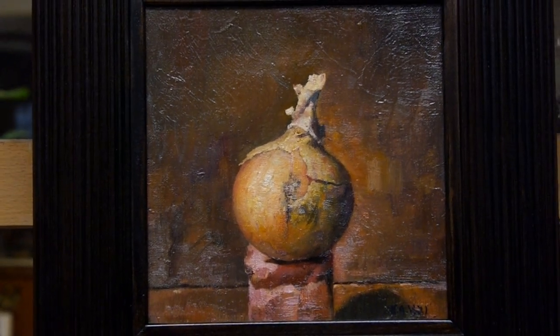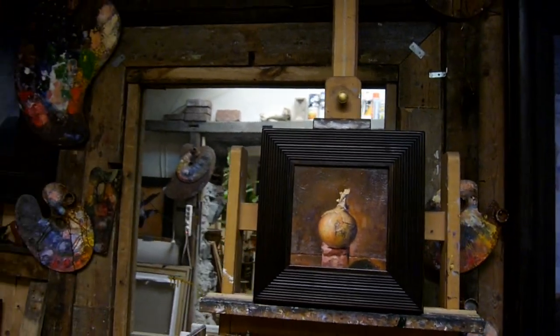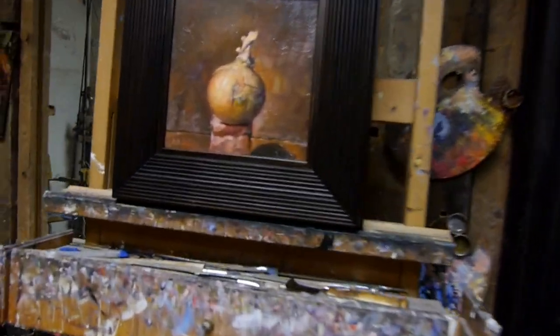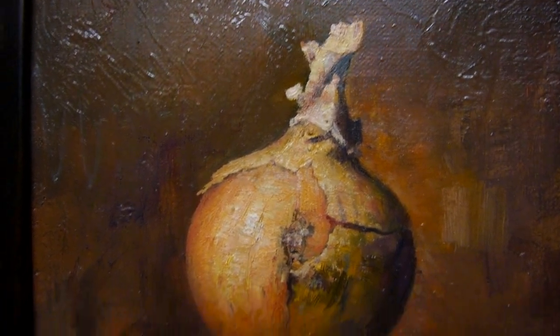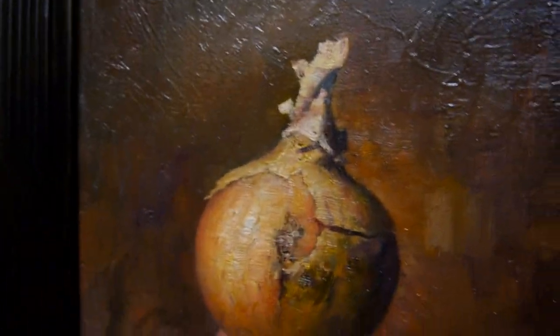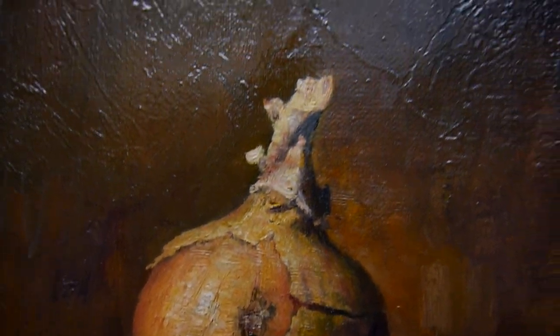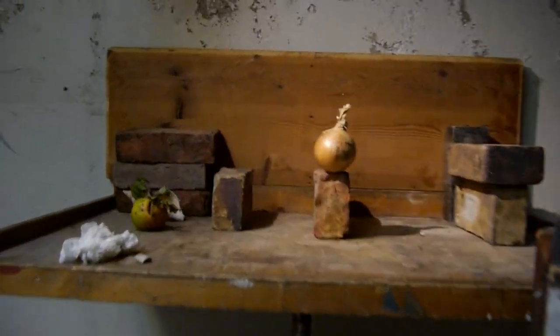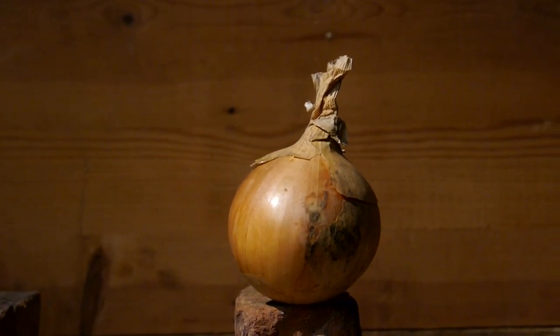I'm gonna show you some of the textures, how it is, and then the onion, and you can see how it is. Close up. It's kind of bad light in here. It's hard for me to get a good photo or video of it, but you get the idea how it's built. The Rembrandt way, as I call it. Now, this is the onion. I just balanced it on this brick and had fun with it. So that's how it turned out.